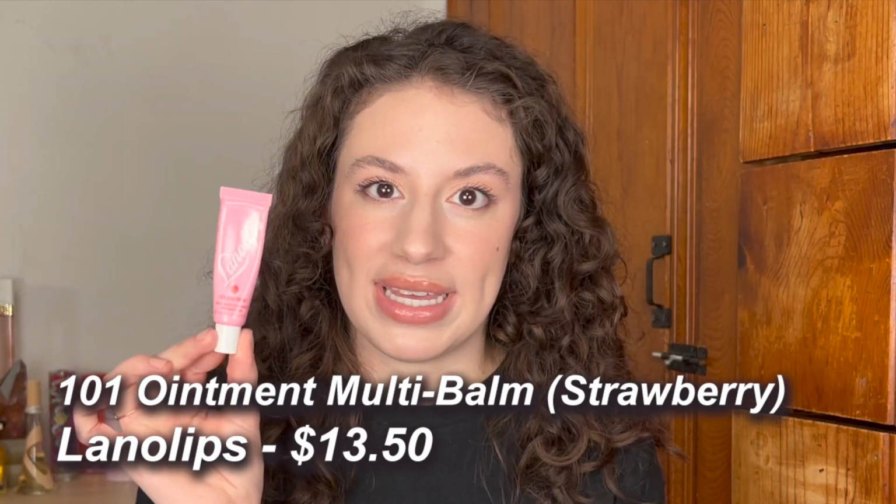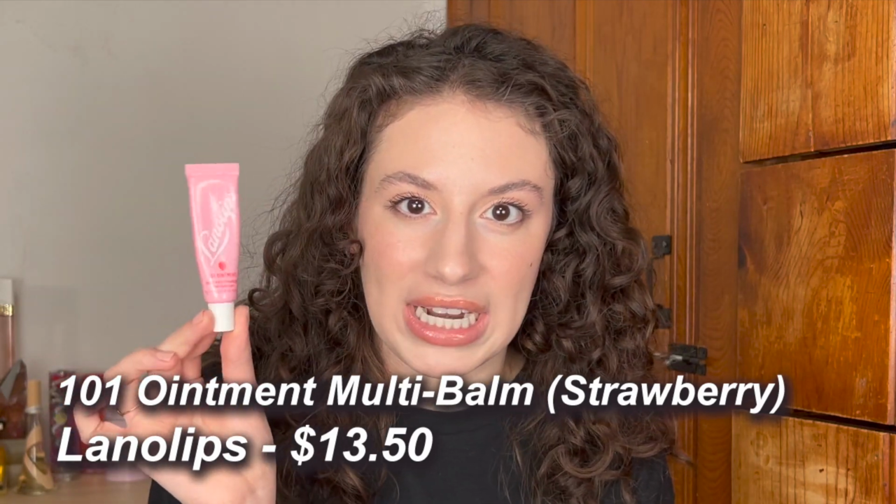And this is the Lanolips 101 Ointment, the multi-balm strawberry ointment. This is fantastic. I really, really like it. It's in my project pan, so check that for more information, but it's so, so good. Highly recommend. If you are a strawberry lover like myself, I think you'll really enjoy this.